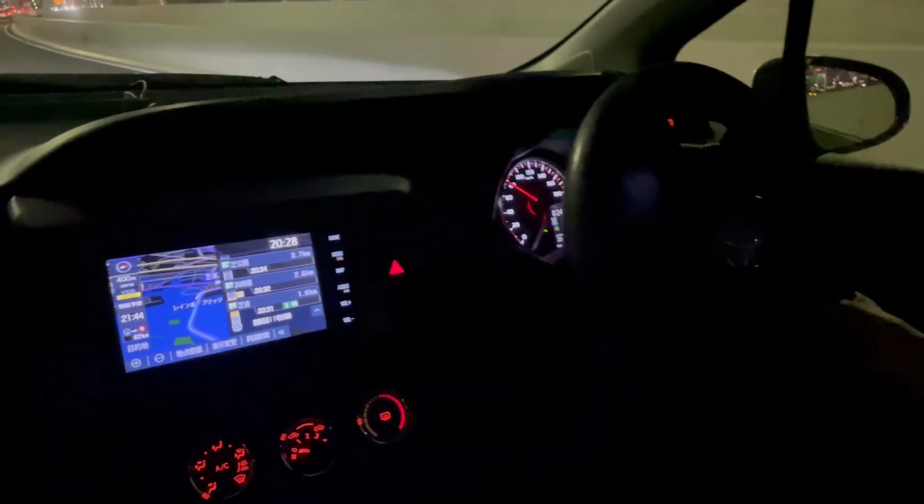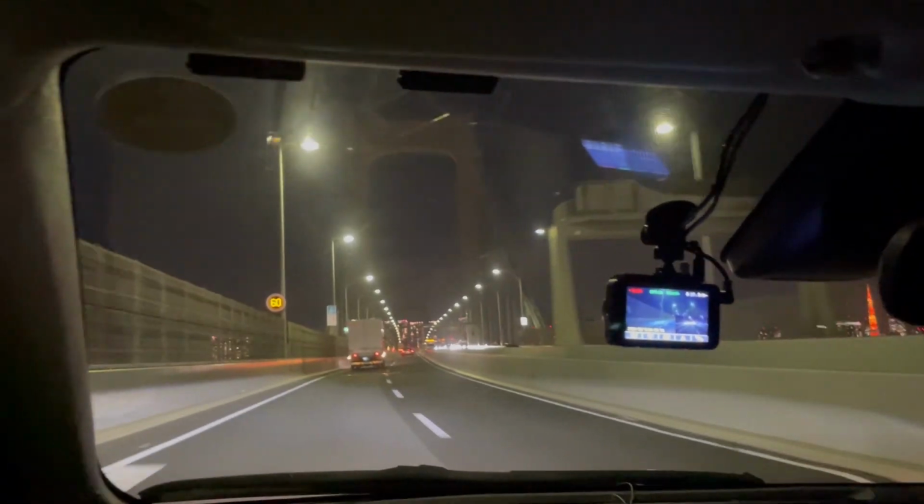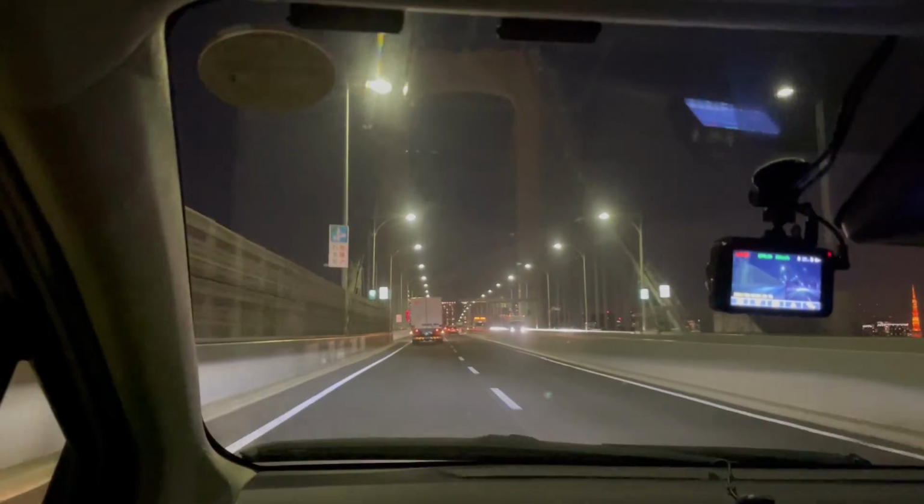And then the Rainbow Bridge. I also remember when we just moved to Japan, on the way from the airport, I was on Rainbow Bridge looking at the Tokyo Tower. It was quite the welcome scene. I feel like Tokyo is welcoming me.